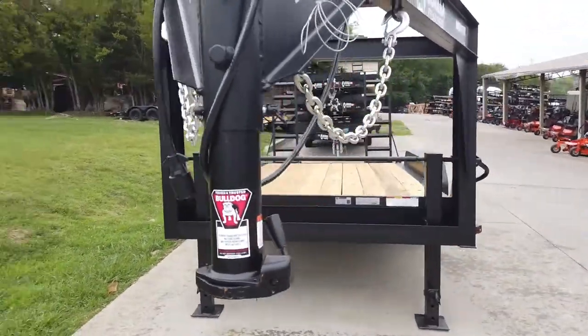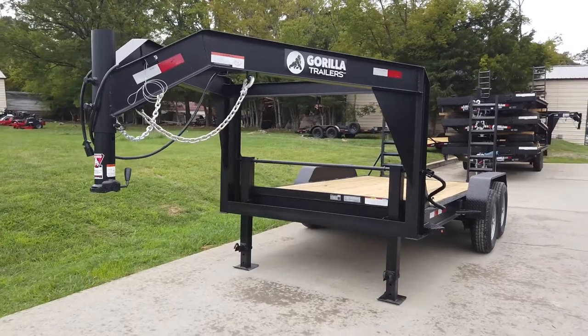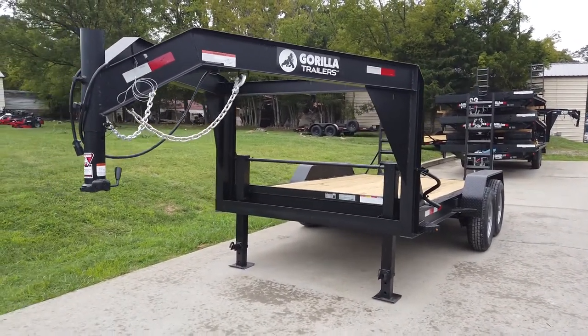Once again, this is our 7x14 Gooseneck equipment trailer. If you're interested in this trailer, give us a call at 615-641-7720.